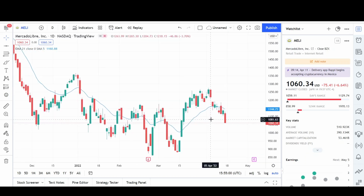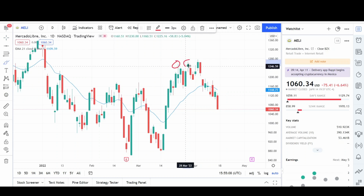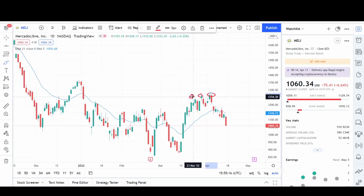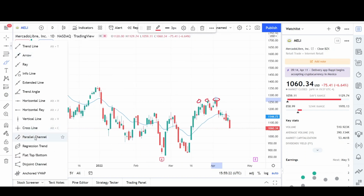You can see that prices bounced off this 1260 level 3 times. So that's a triple top or triple test of this price level. Buyers could not push through it and sellers came back in the market. So you don't want to see your stock get rejected 3 times from a price level and then start selling off. That's not a good sign. So I'm looking for lower prices and I'll give you guys more reasons why.